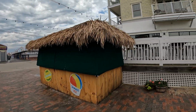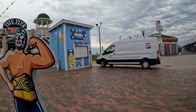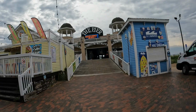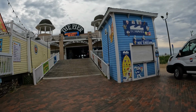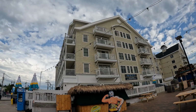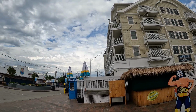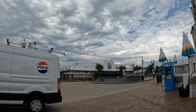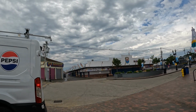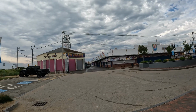So we're on the front side that's on the ocean side. So there's the pier right there. So the pier is right here, and the condo complex is right there. So you're right on the ocean. You can't get any closer than this. Across the way you have the Palace Playland for the kids to play.